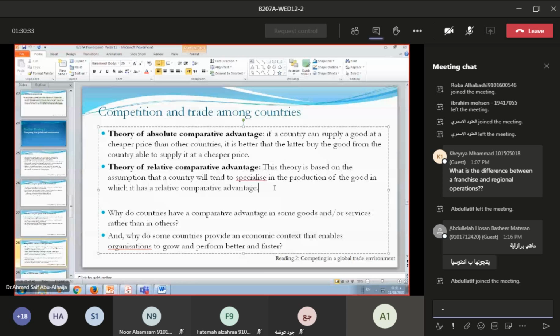Now, why do some countries have comparative advantage? Sometimes it depends on the sources, because sometimes you need to produce a specific product. The first question: do you have the raw materials in the market? Maybe you have them, good. What about the prices or the cost of these raw materials? This is one thing you need to consider, and it's very important. By the way, there are exceptions. I will not tell you the exceptions because it's not about that. Keep it in general.